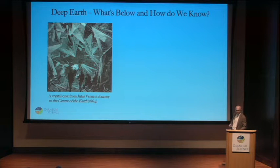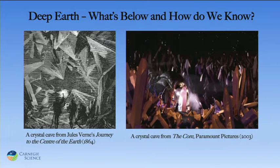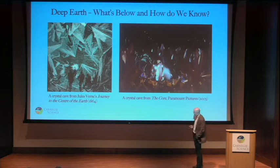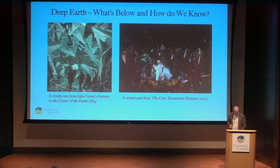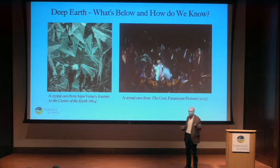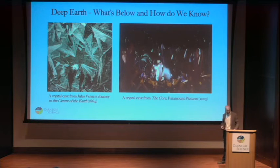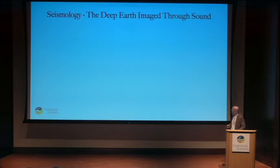But if we fast forward a century and a half, this is the movie The Core, and what we see is, again, a giant cavern, and they've upgraded a little bit to amethyst crystals, apparently. Either there's a serious lack of imagination here, or we haven't progressed very far in a century and a half. If you go home with one message tonight, and some family member, your children, say, what did you learn tonight? Please let it be that there is no way that there's a big cavern in the center of our planet with quartz crystals emanating from the sides. So how do we know that is the question, I guess.